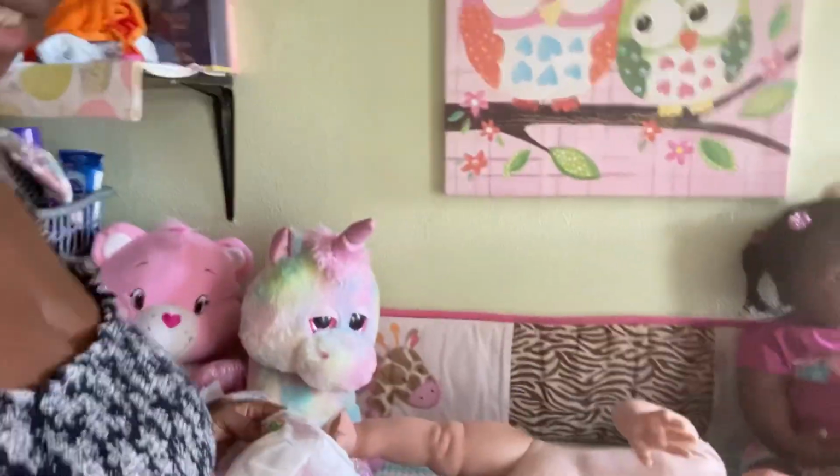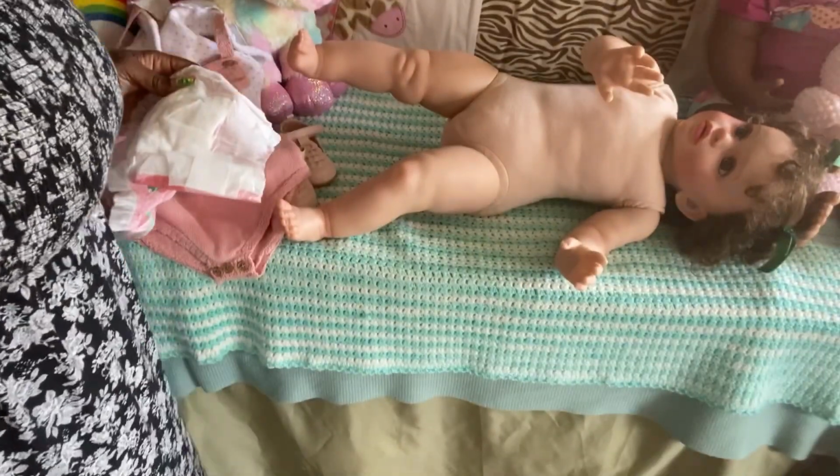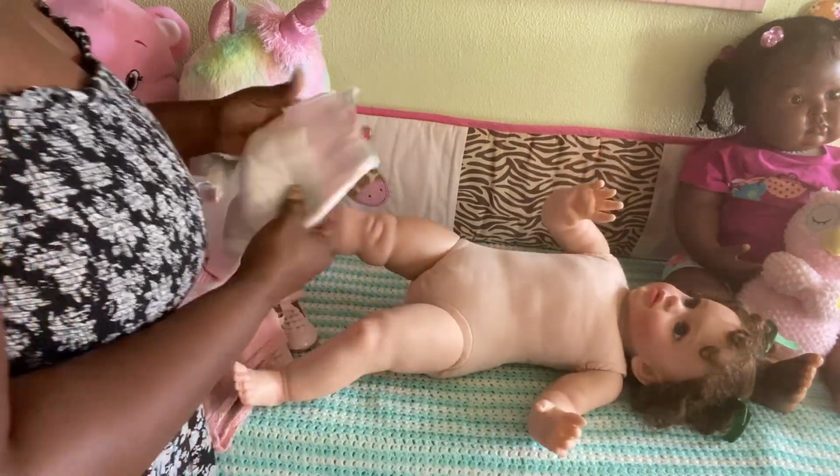All right, let me just adjust the camera, guys. Sorry for all the skinnitos. Okay. Just adjust the camera so you can see her, because it's about her today.